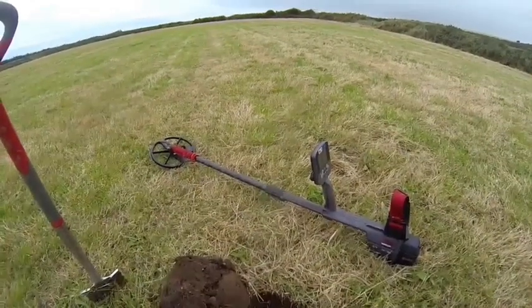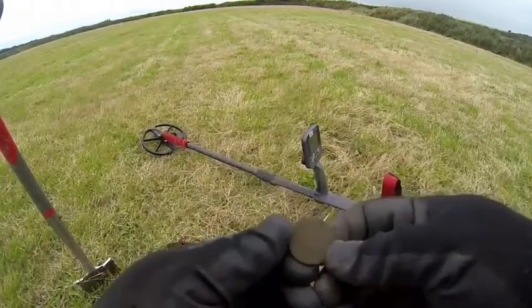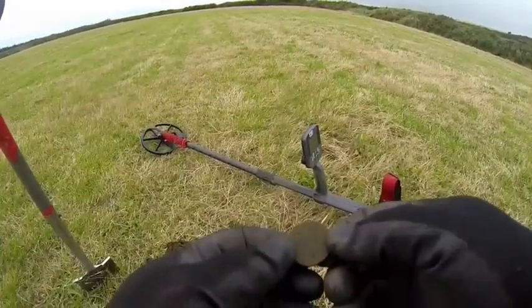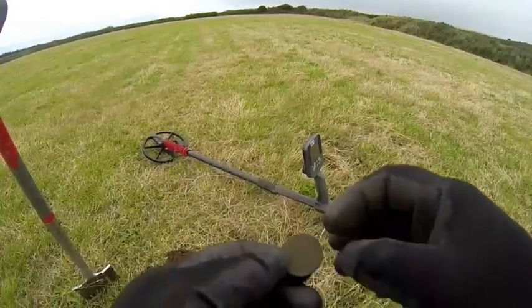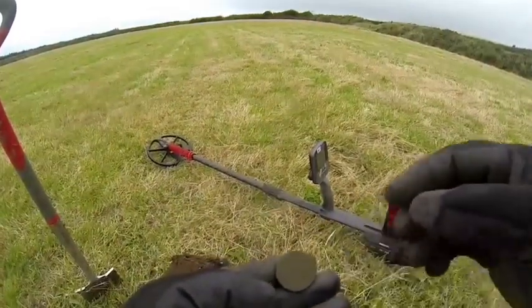Bloody hell, it's really toasted. Really toasted. Well, I can't see anybody on that. Actually, tell a lie. Might be George III. Might just be able to see someone looking to the right, but it's a very small bust one. But anyway, there you go. See you in a bit.